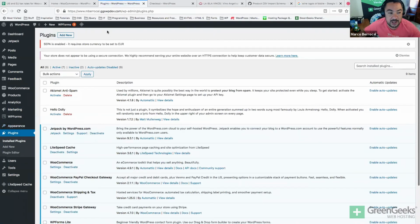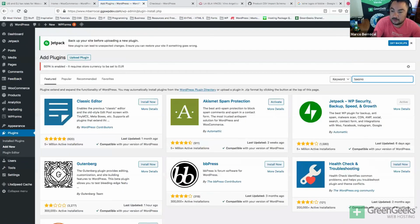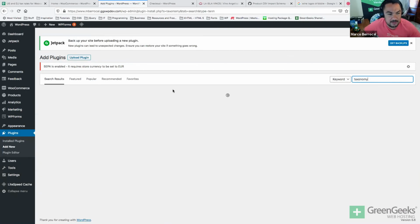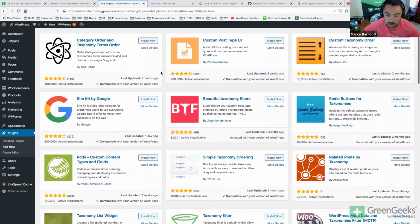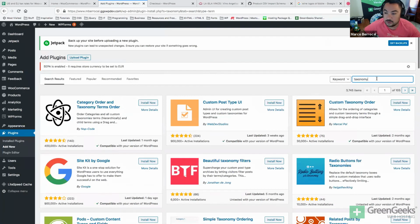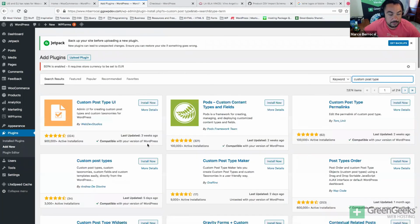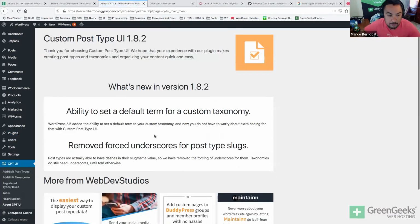If I go to plugins and hit Add New, I'm going to search for taxonomy. I think I did it in the beginning. Custom post UI, simple, related post, list widget. No. Custom post type. Here we go, it's this one: Custom Post Type UI. I'm not using it for custom posts, but for the taxonomies, because this way I'm going to enrich my experience.